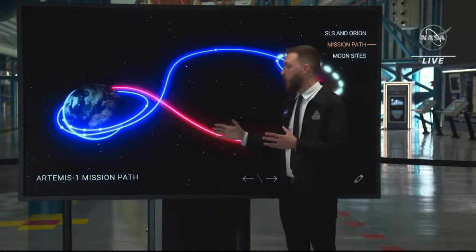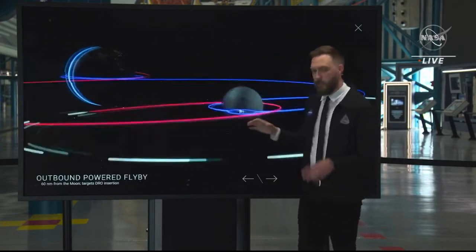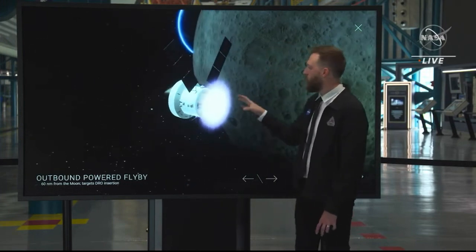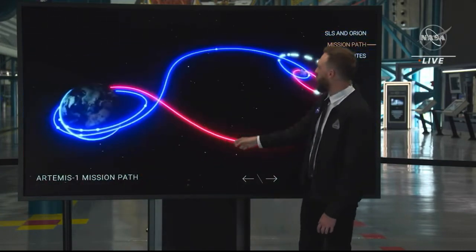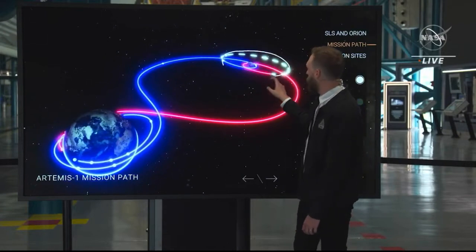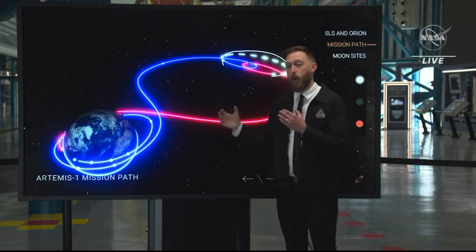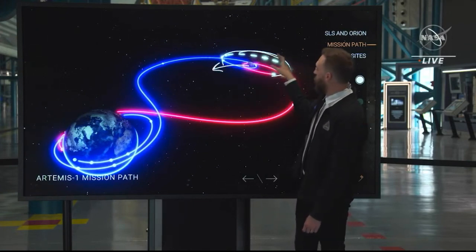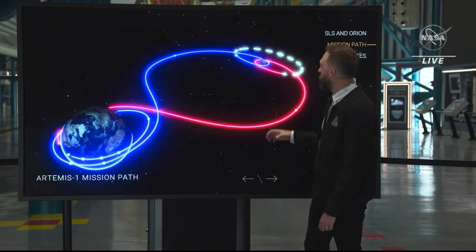It'll make some correction burns as it fine-tunes its path towards our lunar neighbor before we get into all the exciting stuff up close. We'll dip in for a 60 nautical mile flyby of the lunar surface using the engines on the European Service Module to push us around and into distant retrograde orbit, or DRO. That's this dotted line that you can see up here. This is really where we're going to learn about Orion while we fly around the Moon, about 38,000 miles off the lunar surface. And we call it retrograde as the Moon is heading in that direction. Orion will be heading in this one, opposite retrograde. Now, after we're done in that orbit, it'll be time to come home.